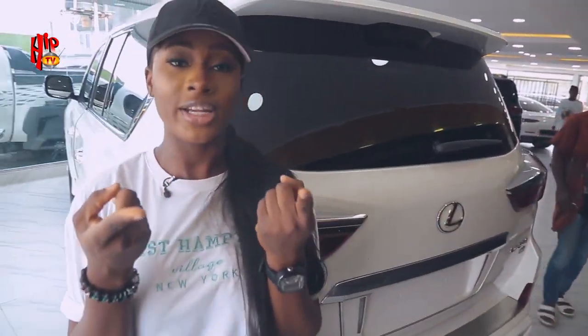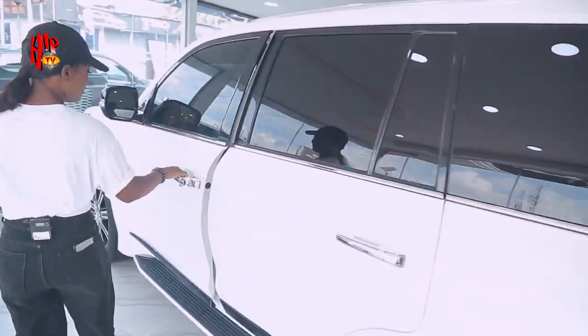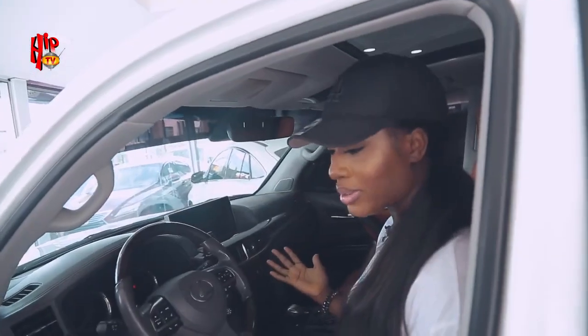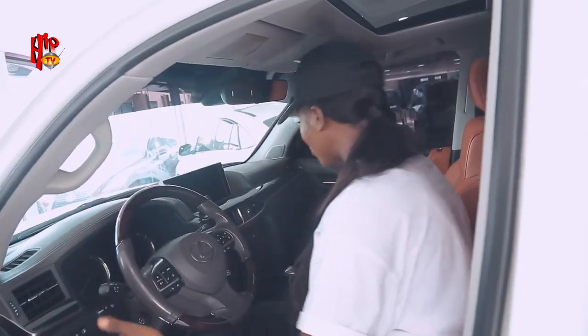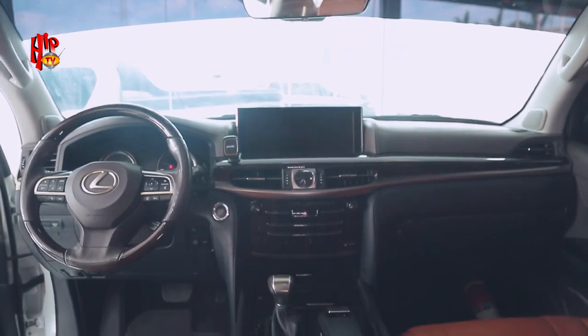Now that's about the exterior. Now let's check out what this beautiful car has on the inside. First off, when you come inside, you're welcomed by a very beautiful dashboard, although I told you guys earlier that the controls are quite outdated.